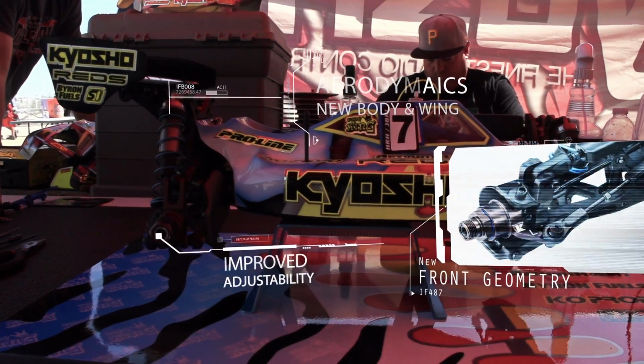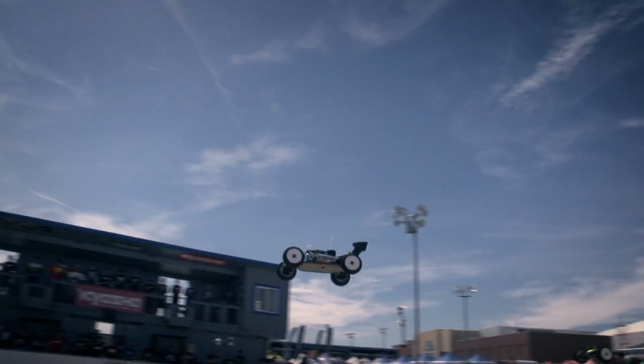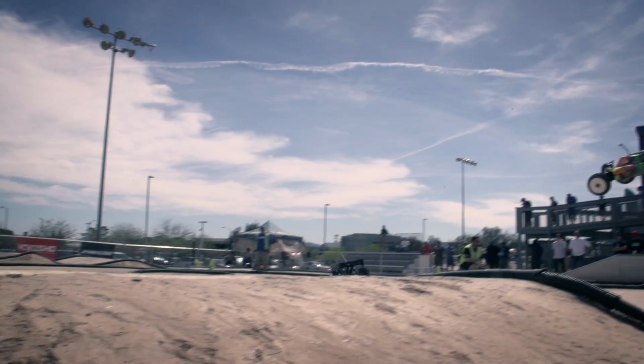They've got a few new parts. You can just carry a lot more speed everywhere, honestly. It jumps really good. It's just got more grip, more steering, more traction in the corners. It's a good improvement. You can push it a lot harder, and it's a lot easier to drive.